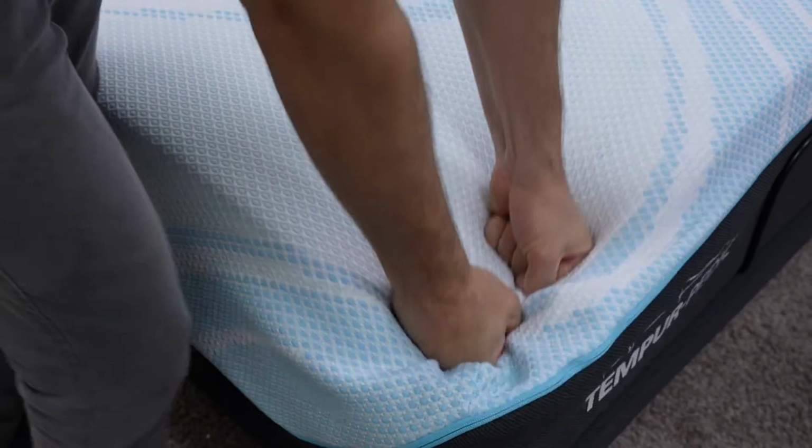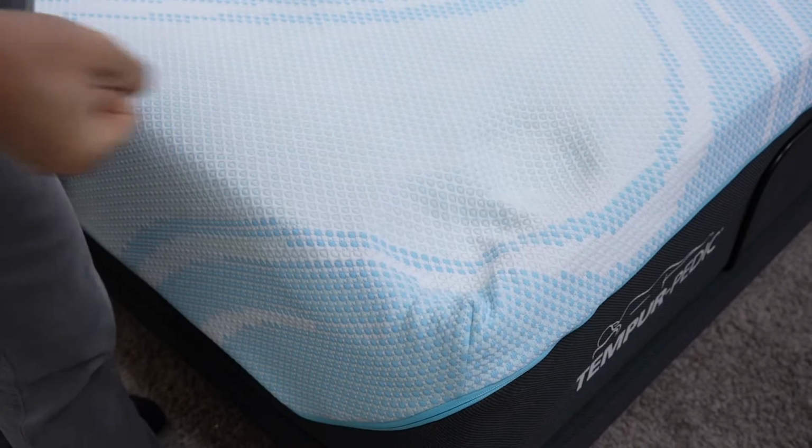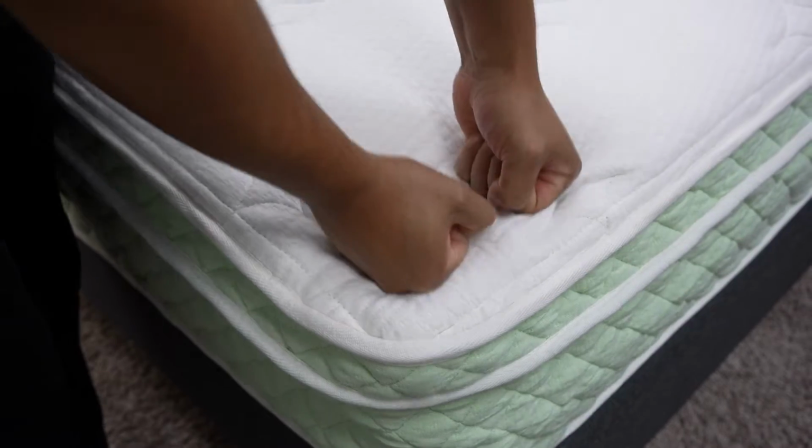I'm Wes, and in today's video we're taking a look at how memory foam compares to latex foam. So in this video we're not going to get stuck on any specific mattresses and how they compare. Instead we're going to be comparing the materials as a whole and hopefully give you some insight of what bed you'll want, whether it be a memory foam bed or a latex foam bed.